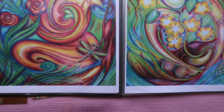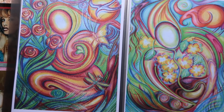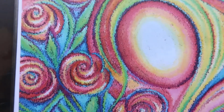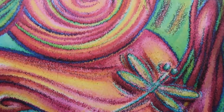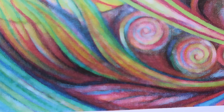I'm just going to hold that back so you can see both of them. I'm not that happy with the one on the left, but the one on the right I think has got some nice bits too. I mean, the roses there are lovely, I think. But overall, I wasn't that happy with it compared to the others. But the colours are nice. The colours are very nice. This one I do like.